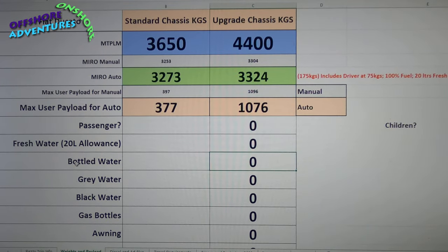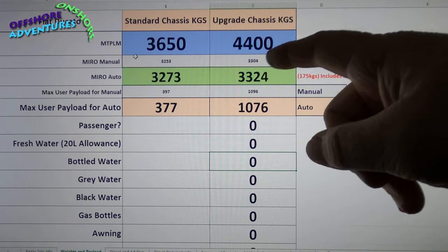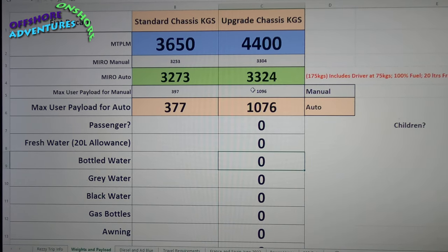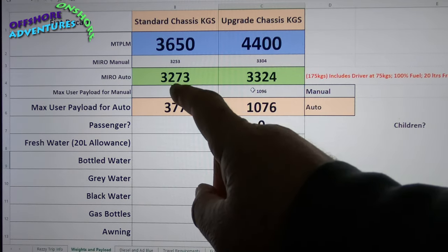So let's have a quick look at the figures then. We decided on the layout, we decided that we were looking at Mobile Vetta, and then it was a case of which chassis do we want. They offer a 3650, and then they offer an upgraded one, which of course costs a bit more money, at 4.4 tonnes, 4,400 kilos. So it was a question of which one do we go for. You then look at what they call their mass in running order figures, the ones in green there.